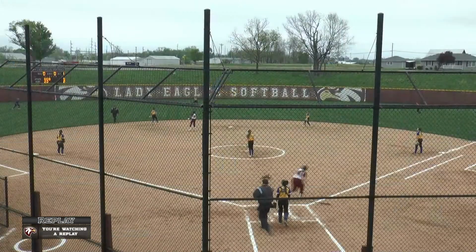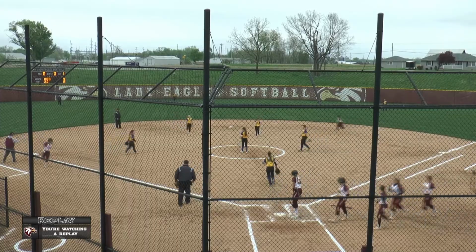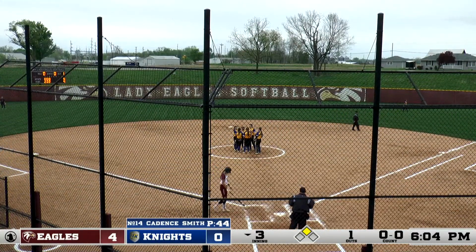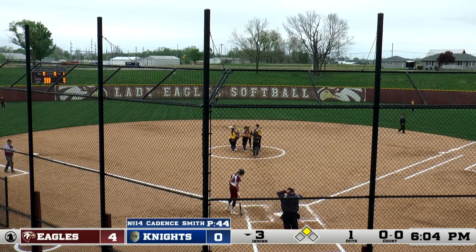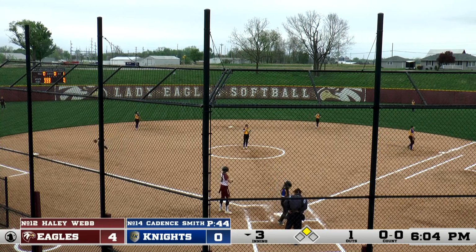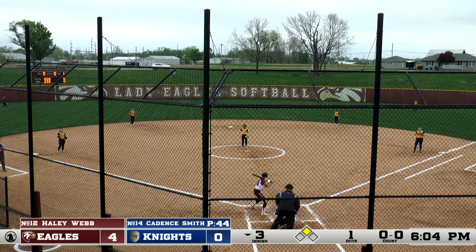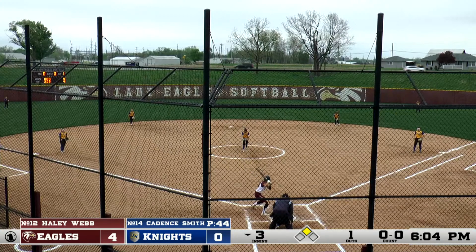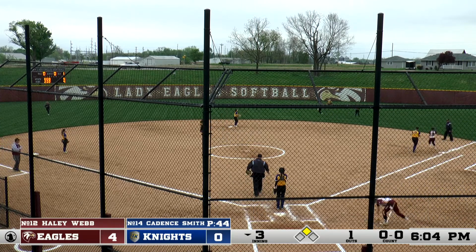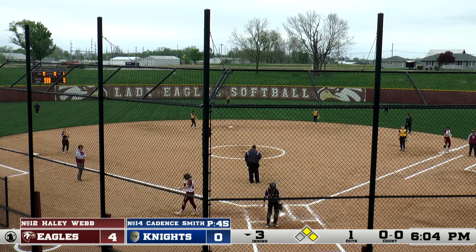Five hits on the game. 2 singles, 2 doubles, and a home run. And now number 12, Haley Webb, stepping up to the plate to keep this momentum rolling for Columbia City, as East Noble making their way away from the mound back to their positions. First pitch, that one drops into right field, and that is a single for number 12, Haley Webb.